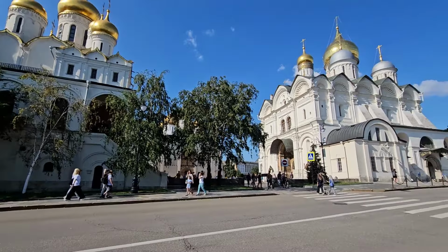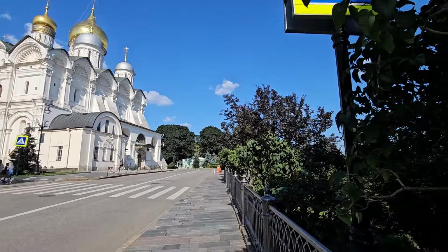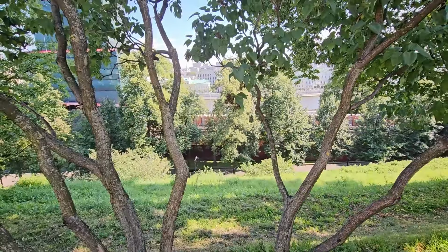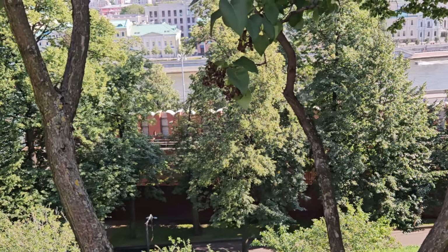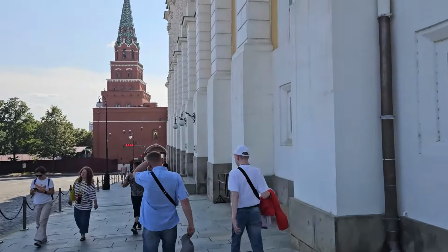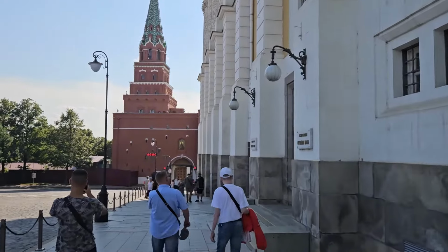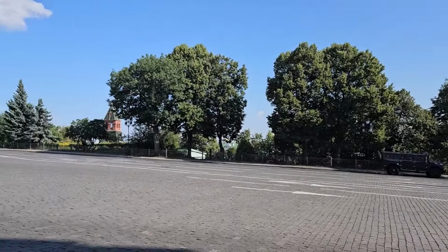As I said, everything that is inside is on a hill. So I'm now looking down. You could see the walls of Kremlin. Here they are, and behind the river is Moskva, or Moscow River. Towards the armory. So you can see how we're going down the hill. Walls, a little bit of towers that are actually below us.